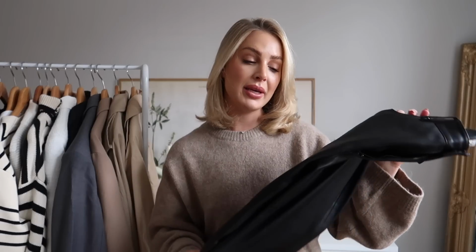Some of these I do own, such as the ones that I've recently been wearing. They're a little bit longer and flared. I think the mix of leather with a nice chunky knit, mixing the textures and giving it that bit more of an edge, I really love them. And I think a leather trouser is also a great piece that you can dress up in the evening as well. It's just a nice top, some heels, you're good to go.